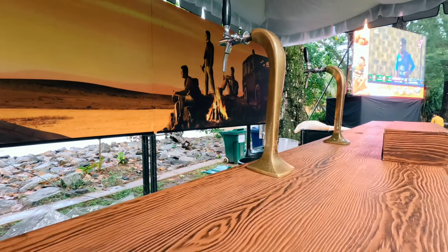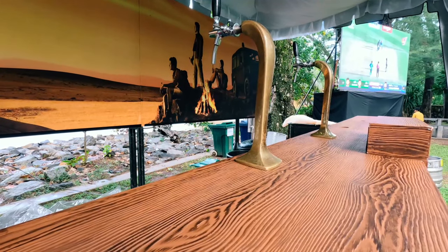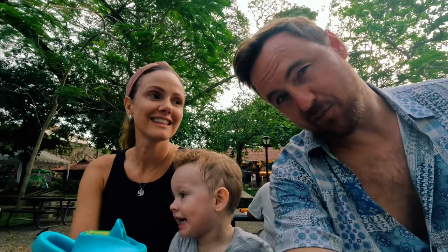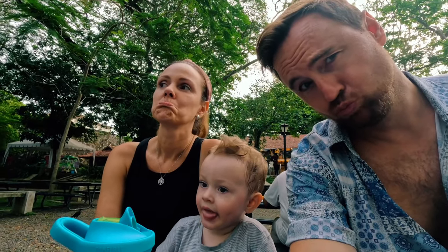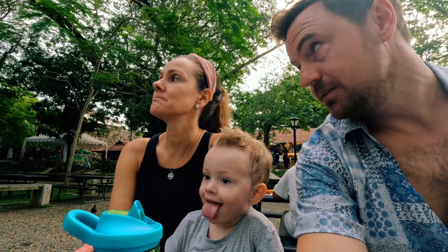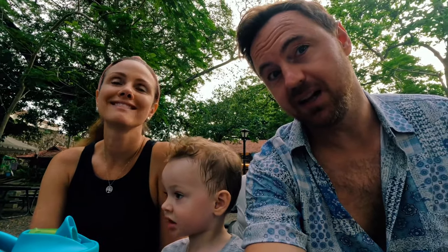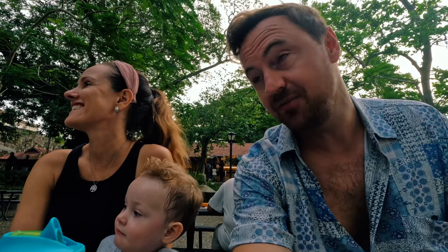Your first customer. Not open yet? Oh no. There's no beer yet. No power yet. We have beer. Lemon mojitos. You should have bought your bottle of rum. I know. Your sneaky bottle of rum, which if you watched our first Sri Lankan video, Colombo Market, our second video actually, you would have seen me smuggling a bottle of rum into a food market.